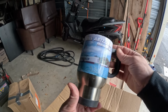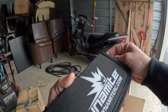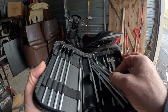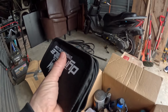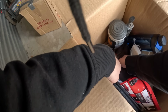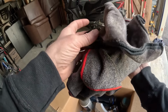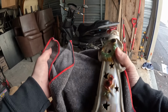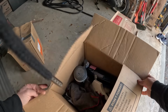This is a USS Arizona Memorial, so from Pearl Harbor. What's in the box here? Dynamiteerc.com. So some kind of a tool here. They're little bits. Whoop, that little piece just fell out. That might be pretty expensive. Often those little specialty tools like that are pretty pricey. All right, there's something. What is this that's wrapped up in here? Let's see. Okay, it's a Santa. Looked like it was going to be something really, really neat, but just kind of a basic Santa.